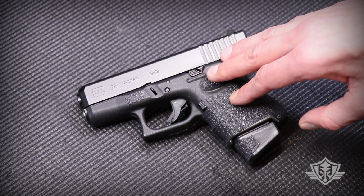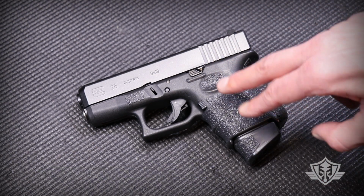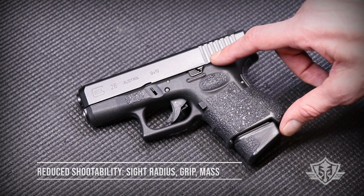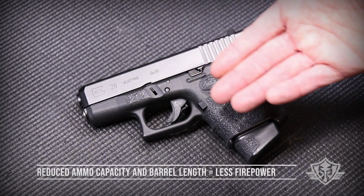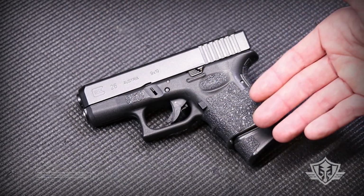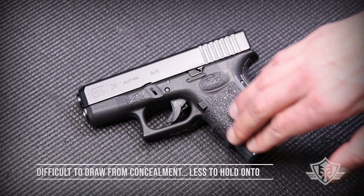And of course, something like this is still compatible with the longer extended magazine sizes for the double stack Glock mags. The cons of the subcompact pistol are, again, you've kind of got this reduced shootability situation. You've got a shorter sight radius, a shorter grip, and less mass. With that, you also have reduced ammo capacity and a reduced barrel length, so firepower continues to go down as you move down the spectrum. And one thing that I have noticed is that these tend to get a little bit harder to draw from concealment because you just have a little bit less to hold on to.